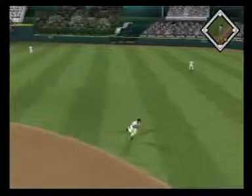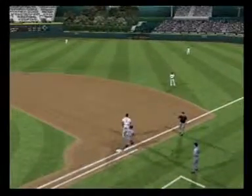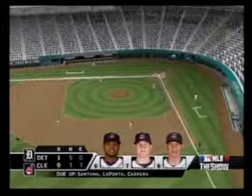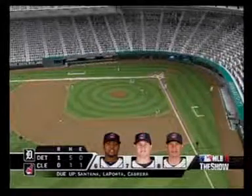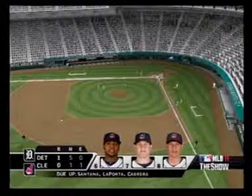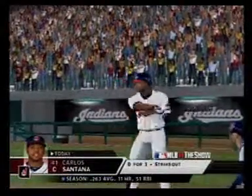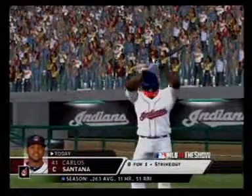Now a ball hit hard towards the hole. Throw to first will get him easily, and the side is retired. No runs, a hit, no errors, and no one left. Home half of the fifth coming up. The Tigers lead it 1-0. Carlos Santana will dig in, 0 for 1 in the ballgame.